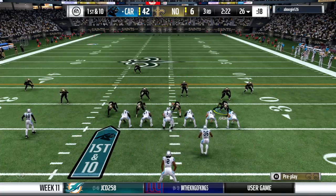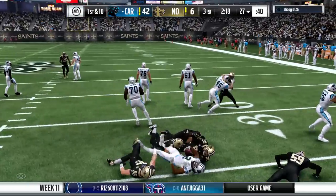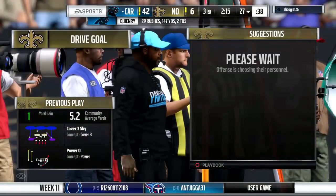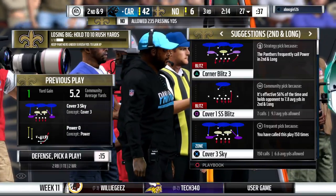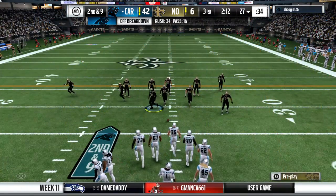I would continue that, and when they finally draw a beat on you, maybe you mix it up a little bit with play action and throw the ball. And will they maintain that balance? Time to find out. Just a yard on the pickup there, and it'll bring up a 2nd and 9. 2nd down following the run.